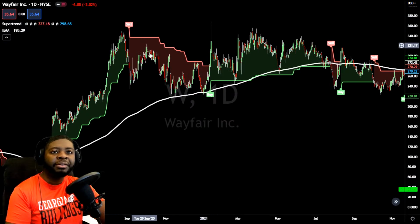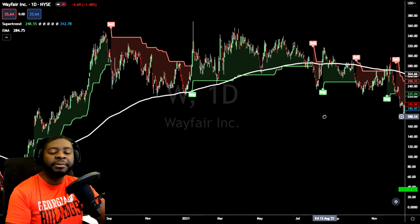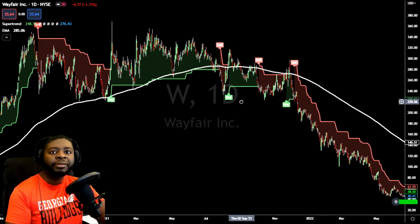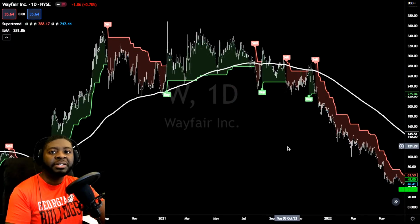And again, you're probably not going to ride this lower, so you're going to take profits here. And when that sell signal hit, that sell signal was really good. That was a really good sell signal.